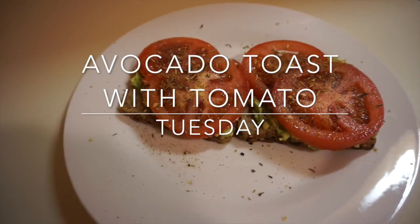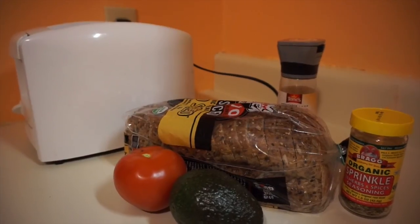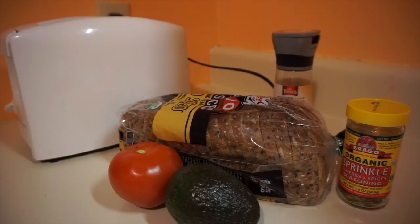Tuesday, you guys, I had my absolute favorite, which is avocado toast and tomato. I got this Dave's Killer Bread from Walmart the other day. You guys have got to try it. It is so stinking delicious.